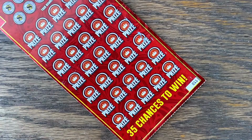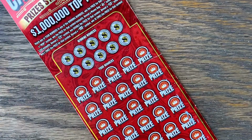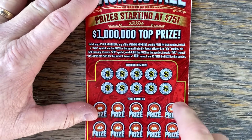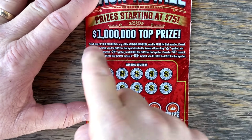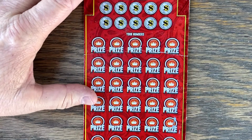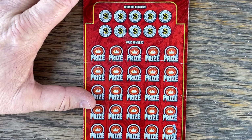Cash Royale. All right, kind of has not been on my radar in a while. There are no break even. Start at $75. It is a match and win. If you get the win symbol, it's the odd win. Money back for 250, 25, or 10 times symbol. All right. Let's. Oh, I got to do overlay on this one. Hang on a second. Let me get this lined up a little bit.